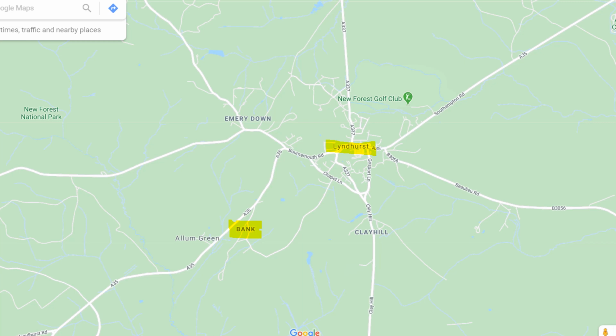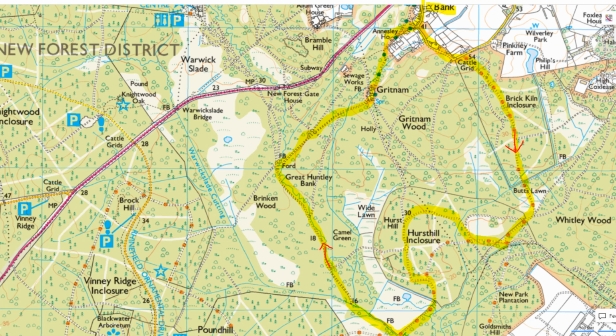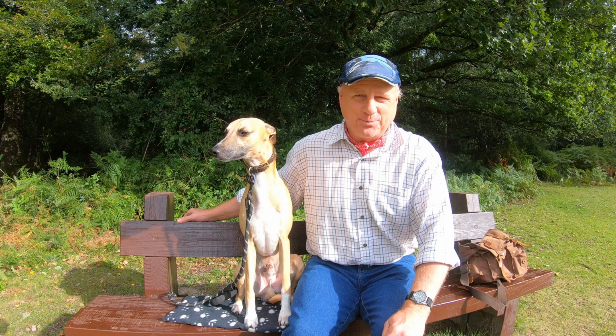Today we're at the pretty village of Bank, just to the southwest of Lyndhurst in Hampshire. We're going to be doing a 4.5 mile circular route from here through some quite glorious ancient woodland, some lovely heathland, and then we'll be coming back through the even smaller hamlet of Gritnam.